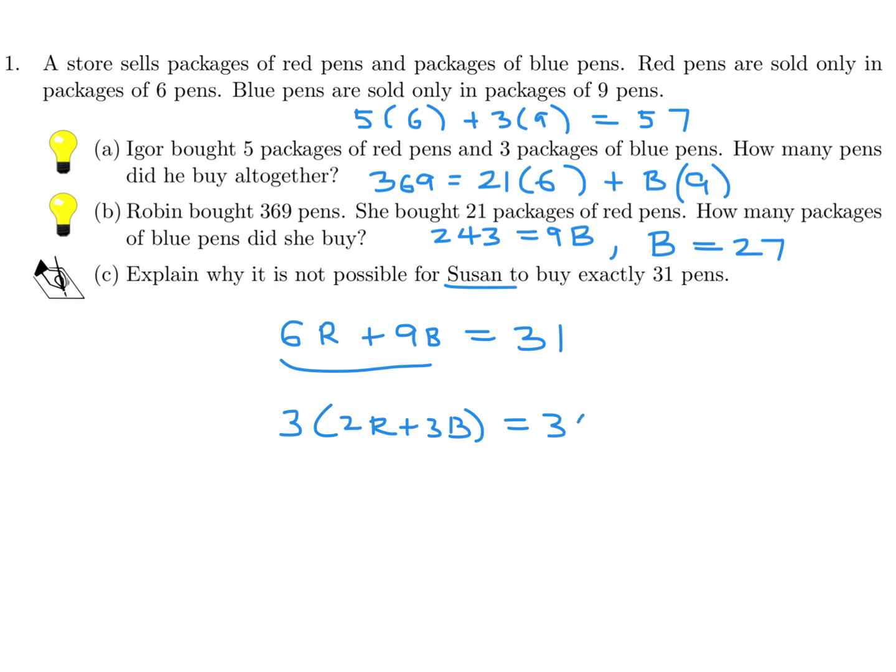And is 31 a prime number? I think so. So now you have a little bit of a paradox. On this side, you've got a 3, so that means this whole side is divisible by 3. Obviously, I factored out a 3. But this side is a prime number, and this is not divisible by 3. So one side is a multiple of 3, one side is not. So therefore, this could not happen.